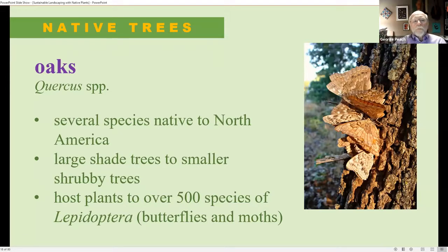Oaks are great plants for a whole host of reasons. They're very hardy. They are great components of our natural ecosystem. Many different species all around the world, several species native to North America. They tend to be very large, although there are varieties that get very shrubby. In some cases, the same species will have different growth habits in different parts of the country. The real nice thing about oaks is if you're into pollinator gardening, you want to try to find room for an oak in your site. Oaks host over 500 species of Lepidoptera, butterflies, and moths.